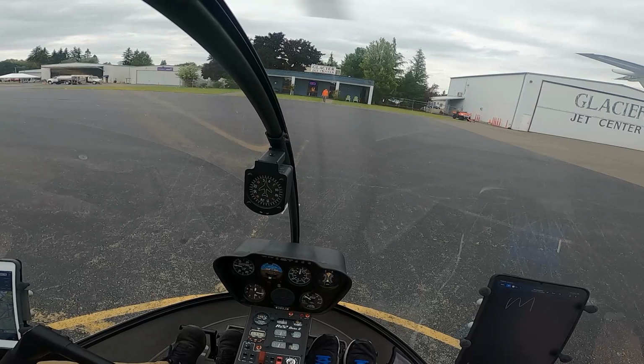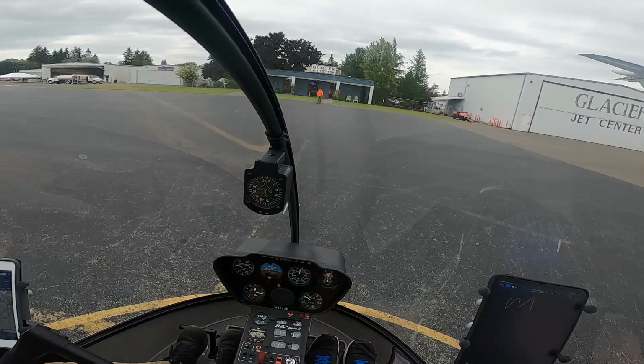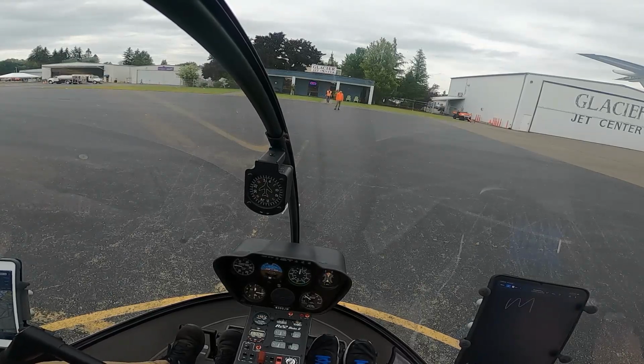Which way do you want me to actually depart? Out over the field? We're going north, obviously. But head over that way. Just over the field, go around the windsock on the left side, and then go northwest. Copy that. Just watch out. There's a bunch of people around us. Yep, yep. All right. Going up.